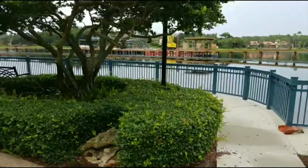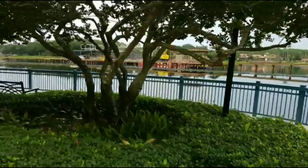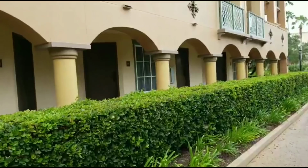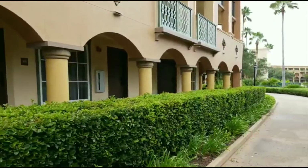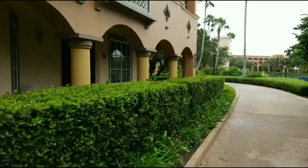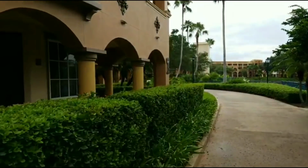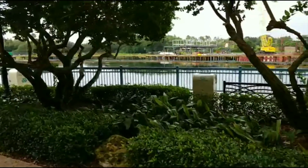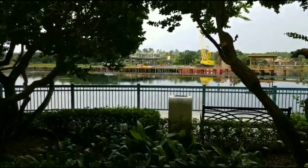Hey Judy, saying that Coronado is very relaxing. It is. This is one of my favorite resorts by far. Here's the Casitas 3. Hey Kelly, welcome. It is very amazing here. I totally agree. A couple more pictures, guys.